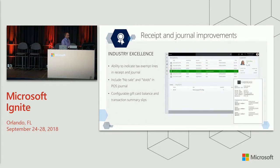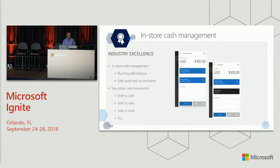Going forward from a journaling standpoint, journals are super important for tracking and tracing everything that happens. But we didn't have the ability to indicate tax-exempt lines in a receipt, for example. We didn't journal no sales or voids so you could look them up and search. Now that is getting added, as well as the summary slip. You can now print a configurable summary slip that breaks down all the transactions at a super high level, so you can see that information much more easily, as opposed to having to do this manually in the past.